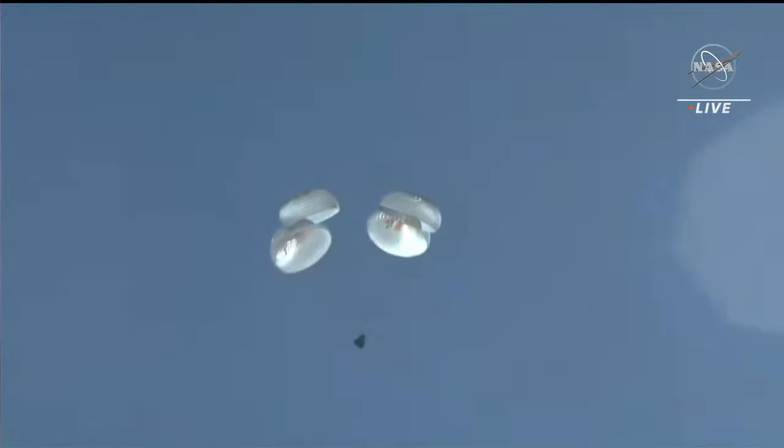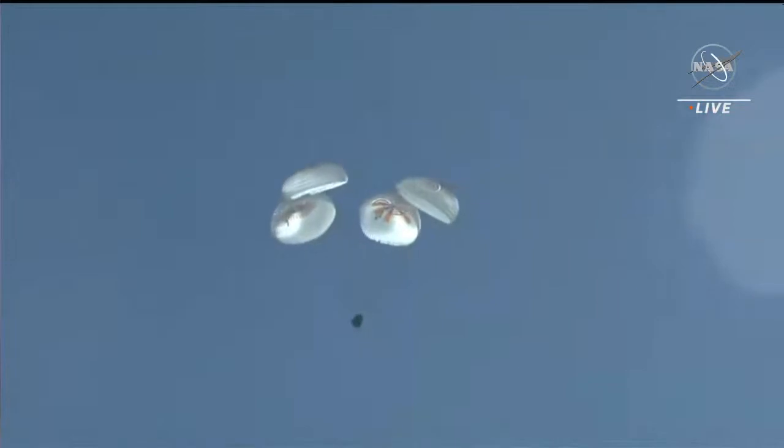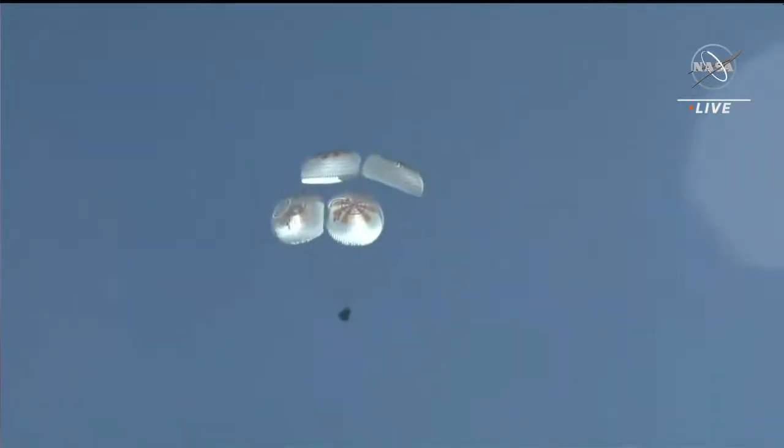600. The crew is now 600 meters away from splashing down. We do expect splashdown in about 2 minutes from now.